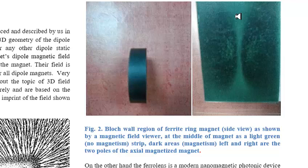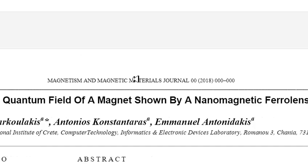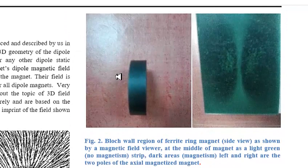And this is provably false. This is incorrect. This is by definition not true, by the definition of the term Bloch wall. This is definitely not a Bloch wall. And so I think it's really important to understand that when you read a paper, just because it made it through peer review does not mean that the information is correct. Somehow they got this past peer review. The Magnetism and Magnetic Materials Journal accepted this paper, even though it had a huge flaw in calling this a Bloch wall when it clearly is not a Bloch wall.